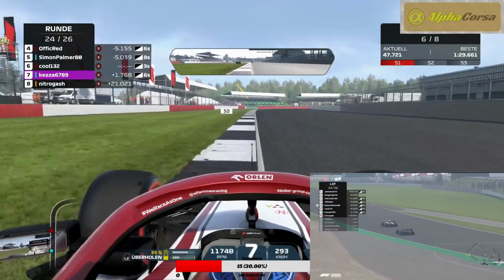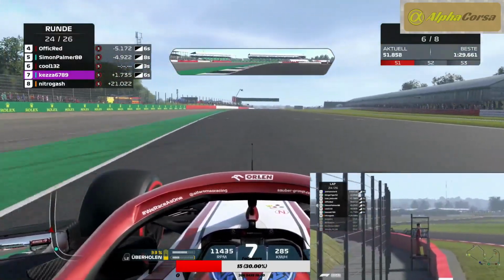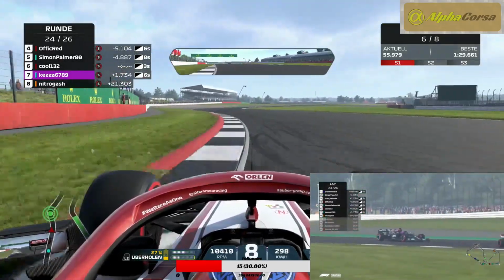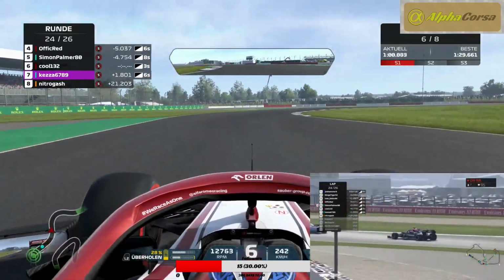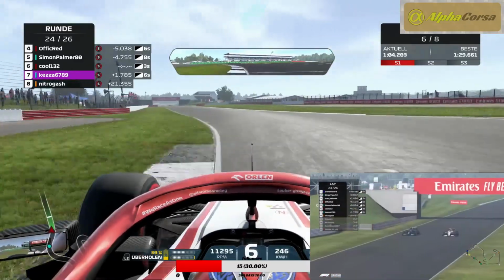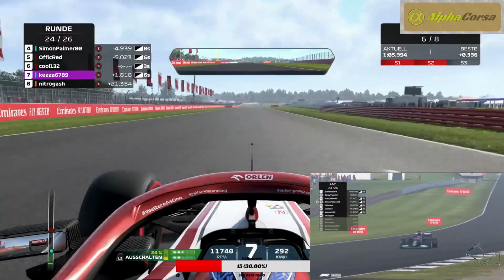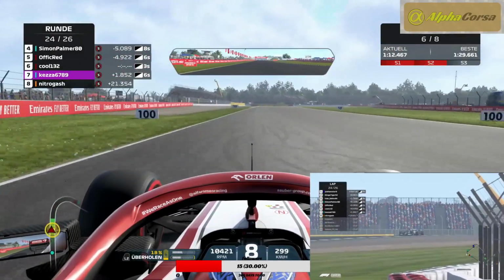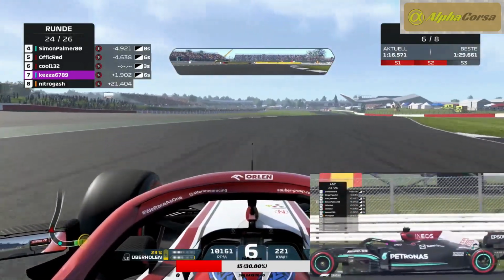Ginger back under a second, but Ivan Belov stalking from behind here as well. Keep an eye on the gaps. Try not to miss anything, but I'm sure I won't ever hear the end of it if I miss Simon Palmer overtaking people. Here he goes. Another attempt then on OfficRed, much further alongside this time, and into Stowe he goes, well ahead. Should be comfortable here to finish the lap out and start to stretch away.